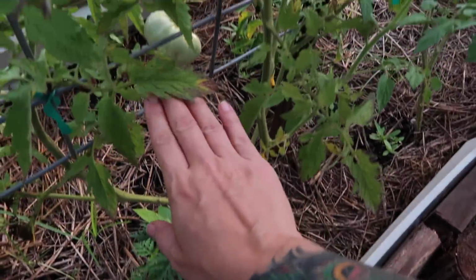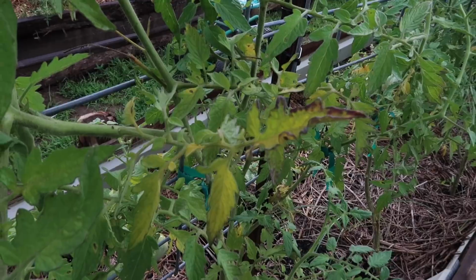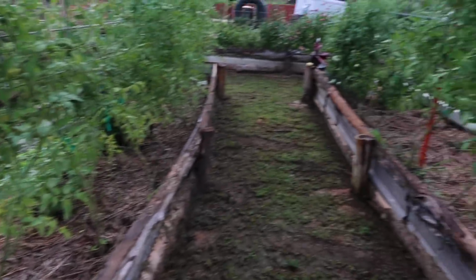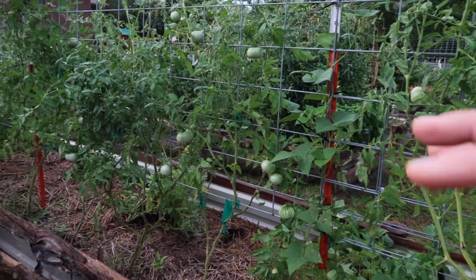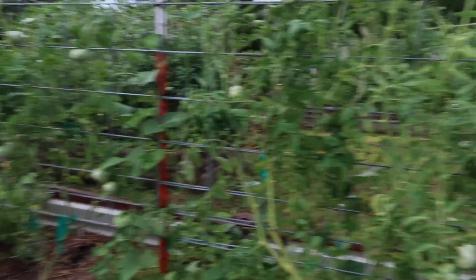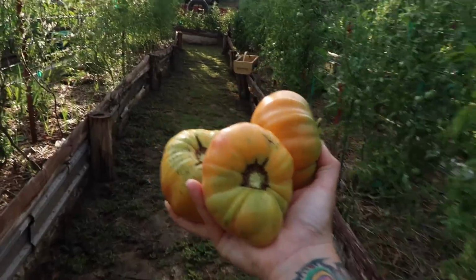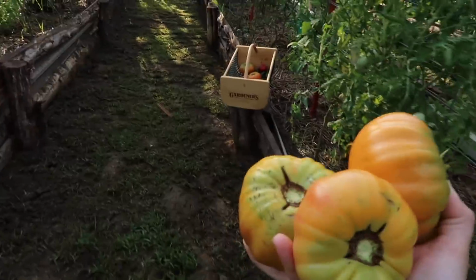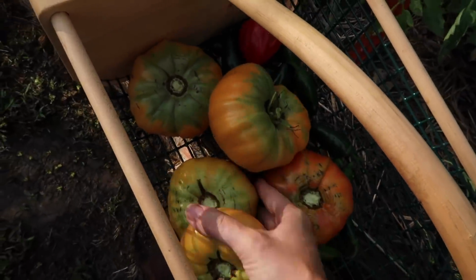Here's an example of the yuckiness I was talking about on my plants from the rain. A lot of our leaves are looking wilty and yellow. It's not too bad and the overall plant is still okay, but we've had to do a lot of pruning, especially of the lower leaves, and thinning out the branches just to make sure there's airflow and that everything stays healthy. Got a few good ones, a couple of Dr. Wyches and a pineapple striped. Still just a little green on the shoulders. They'll do okay in the house.